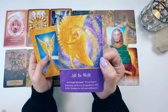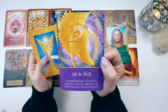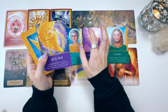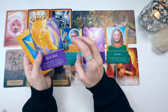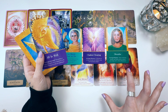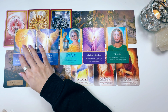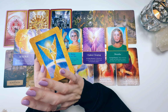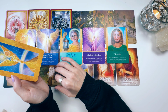All is well. Archangel Jeremiah, everything is happening exactly as it is supposed to, with hidden blessings you will soon understand. Especially if you've been having any stress, group number 2, around this purification process. I think that's why they brought through the patience card and all is well. And that there's support here. There's a lot of love here, a lot of resources, a lot of support energetically and physically, they said, that are helping you to go through this purification with as much ease and grace as is humanly possible, or should I say, as is godly possible.